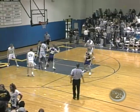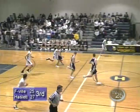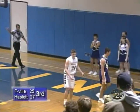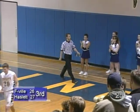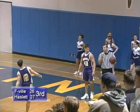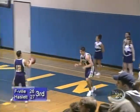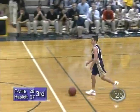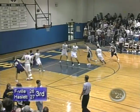Off the backside of the rim, rebounded by Drzwicki. Hazlitt maintains the 1-point lead. Off to Peterson. Peterson dribbles that one out of bounds. Just lost handle of it. And again, Vikings not taking care of the ball, and it's hurting them big time right now. Hazlitt's been pretty successful, I think, in the half-court set. Maybe they really don't need to push the ball here because they have been able to make their shots when they've been able to get them.